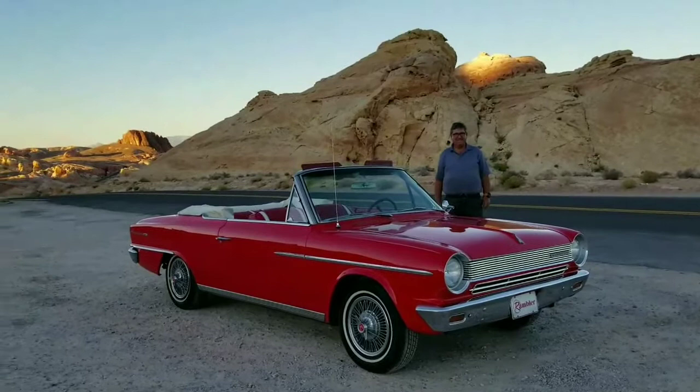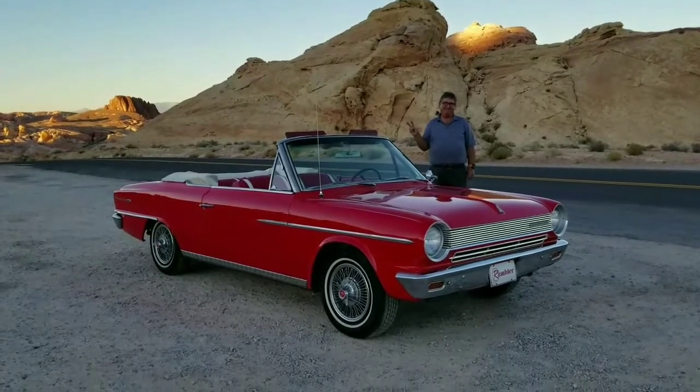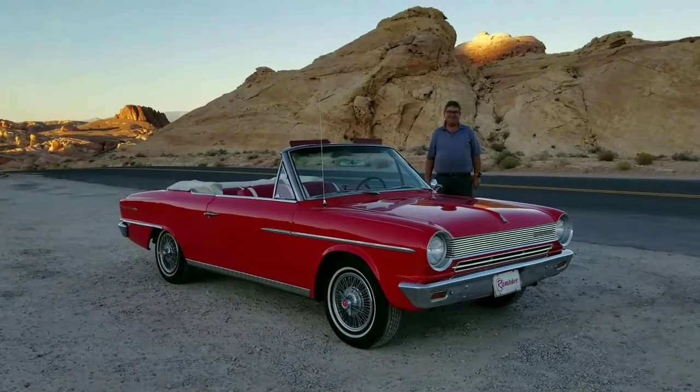So there you have it. Dano Live out here in Valley of Fire on White Dome Road with Danny Barnett with a 64 drop top Rambler American 440 6-cylinder 3-speed 2-pedal hot rod. Actually 2-speed auto.